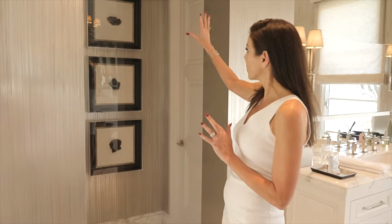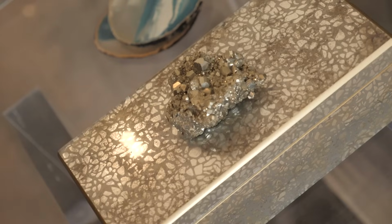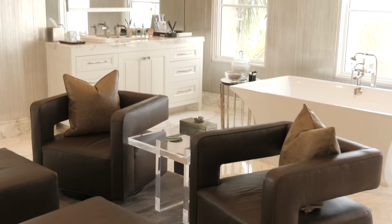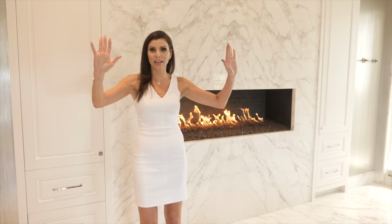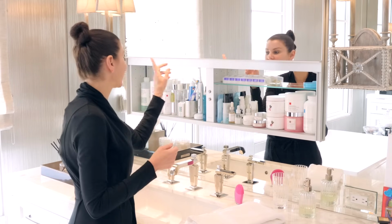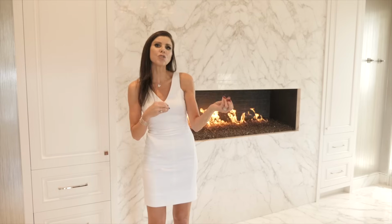Just like in other areas of the house where I have crystals and agate slices framed, I did that over here as well. I love these organic elements everywhere. I have my sink and vanity and Terry has his sink. I love these medicine chests. These are so cool and they float up and they have lighting inside and they have electricity inside. So if you want to plug in a toothbrush or plug in something that you don't think is pretty to sit on the counter, there's plenty of space in there.